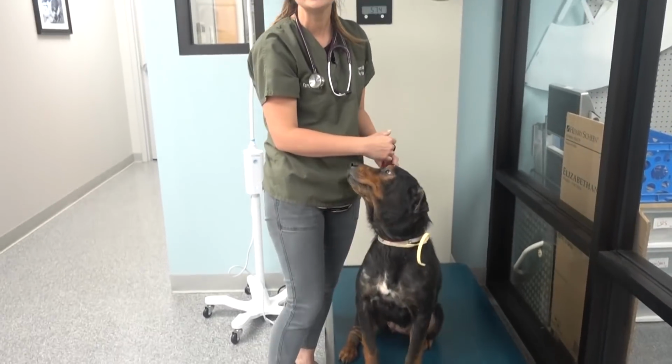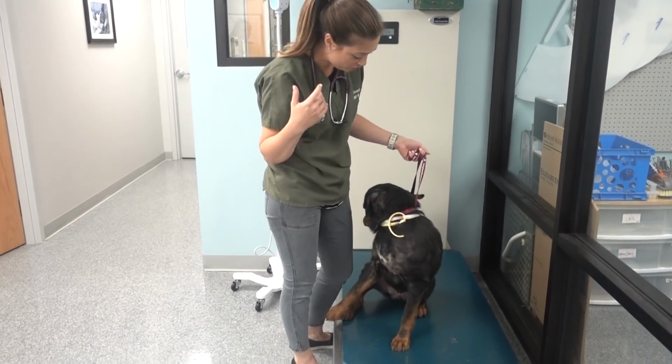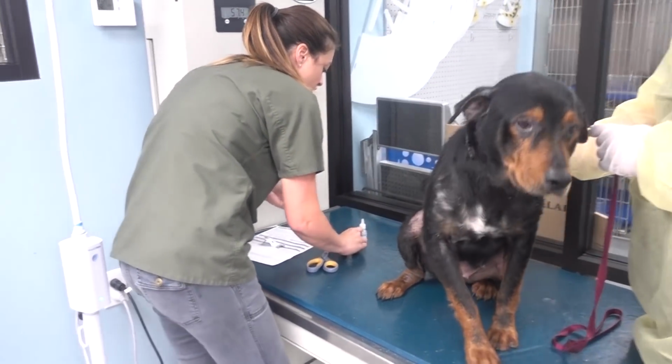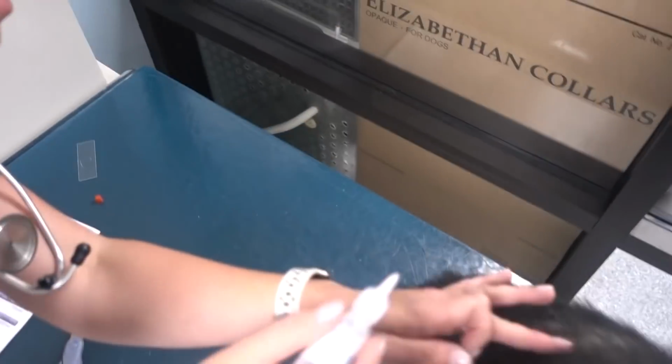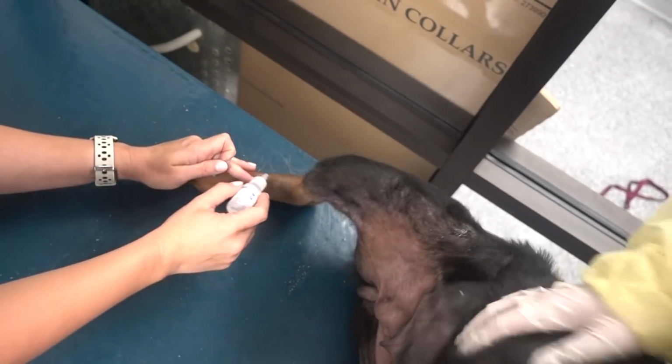She's already like a million times sweeter here, just being out of the shelter. She's a completely different dog. Are you a good girl? Okay. But we are going to do a skin scraping now. It doesn't hurt. It just kind of scratches the surface of the skin a little bit to see if they have any mange. You're super itchy. So that shouldn't take long.